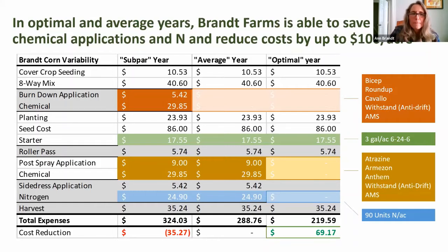All right, so this is looking at actual Brandt Farm and the variability that we were talking about before, because the more you rely on nature and let nature do its thing, you are less in control. And I can guarantee you, with no-till and cover crops, you are less in control than in a tillage situation. Not that that's a bad thing, but you need to have plan A, B, and maybe plan C.